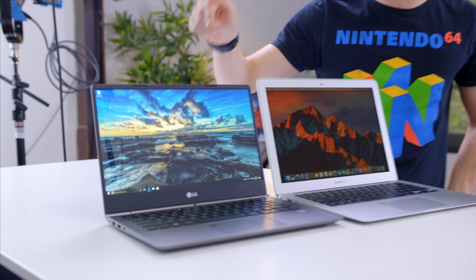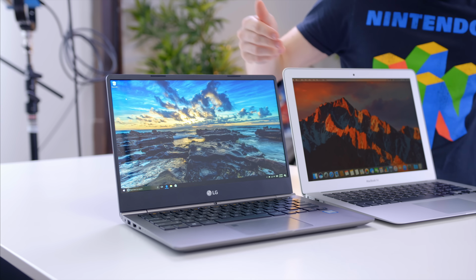To put things in perspective, this is the LG Gram. Now I'm going to be doing a video on this soon, but this is also a $1,000 laptop. And when you look at the screen on this compared to the MacBook Air, it's not even close.